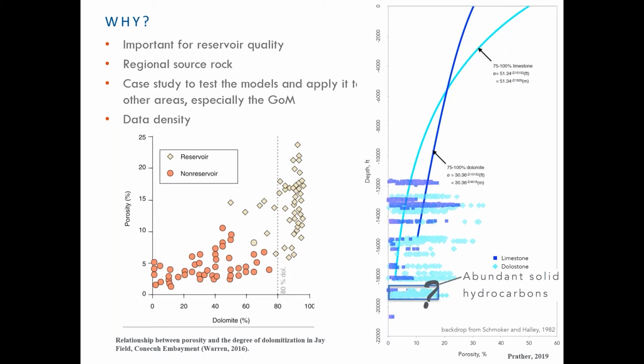The Smackover facies in the field show low porosity and are relatively less dolomitized compared to the upper Smackover grainstones, which have high porosity and are extensively dolomitized. So the important point here is that Smackover dolostones retain porosity to greater depths of burial than limestone, which is important for increasing reservoir depth for the Smackover.